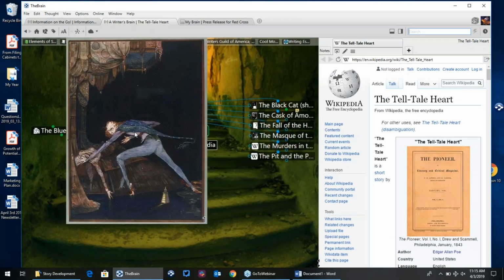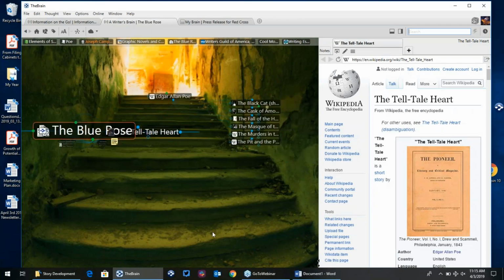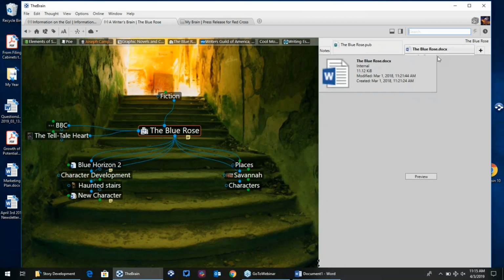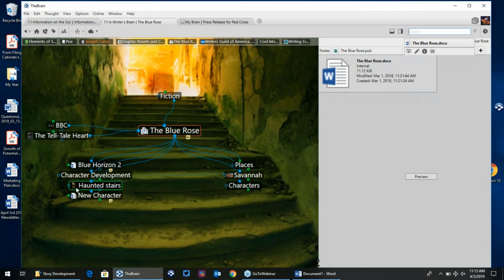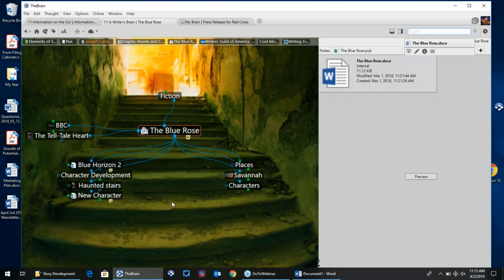So I've got a connection to The Blue Rose, which is a fictional story that I'm actually working on. So you can see I've got various documents here, actually a publisher and another document, and I've got links to the settings that it's going to be. And this is how I came up with the haunted stairwell, because I'm actually working on a story of the blue rose, and it's more of a dark tale. And so this is where I can start to make my connections.